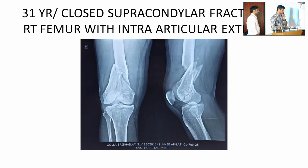No, a coronal component is there. Yes, sir. How do we know the coronal component? X-ray itself. It is there, sir. Small one. Is it lateral condyle or medial condyle? It is a medial condyle, sir. Medial condyle will always be at a lower level than the lateral. And you can see in the AP view also, it's coming from the medial condyle.